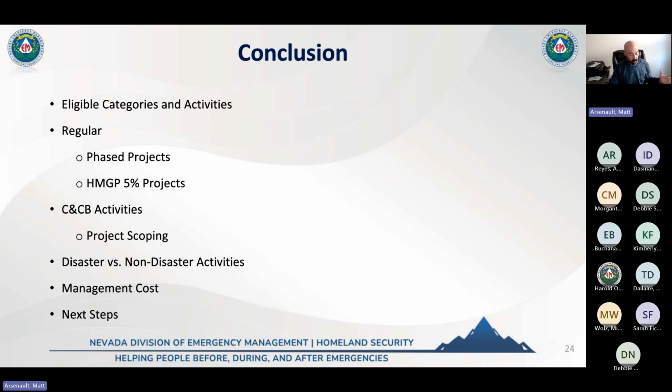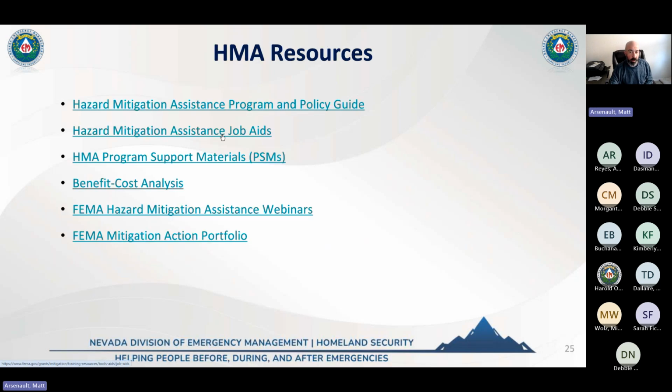The next step is conveying that idea and getting the right people to the right table too. I have some links here that will be provided. The Hazard Mitigation Assistance Program and Policy Guide. That's the July 2024 guide.